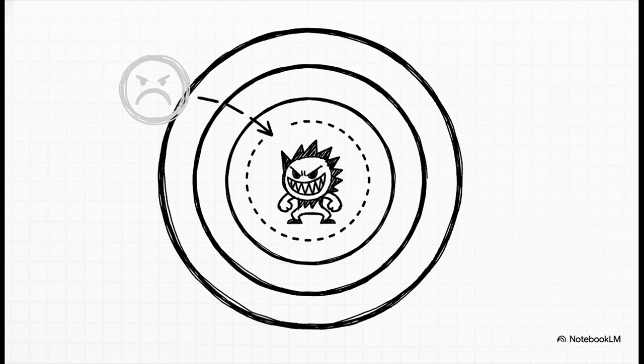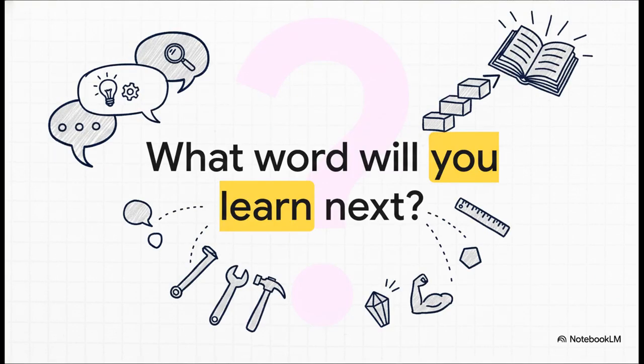It's the difference between saying someone is just not nice versus calling them insolent, or saying something will probably happen versus knowing it's inevitable. It's about finding that one perfect word for that one perfect moment. And that really brings us to the final idea I want to leave you with. Every single new word you learn is like adding a new tool to your workshop. It's a tool that lets you express yourself more clearly, more powerfully, more precisely. So the real question is, what word will you learn next?